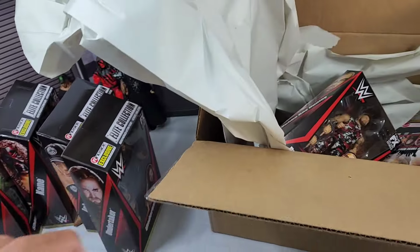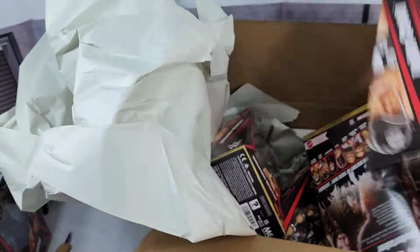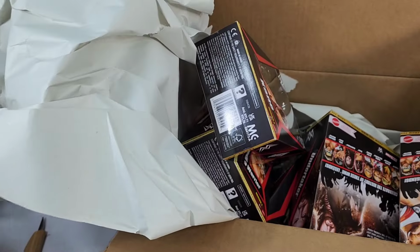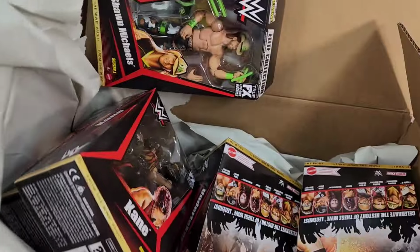We got Dudleys. We got to get them out of the box, man. Look at this. Undertaker, let's bury these damn figs because we got so many to go through, man. Shawn Michaels, din, din, din, din, that's right.